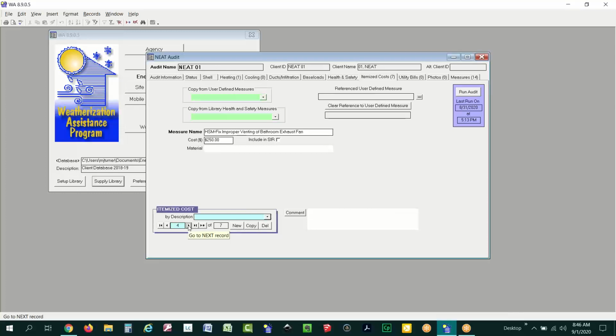So, what about this one? HSM to fix improper venting of the bathroom exhaust fan. Let's see. What about somebody from the basin? Isaac, are you there? What do you think about this one? Does this one need any more justification? It looks like Isaac is trying to answer, but maybe his audio. I would say it needs more justification.